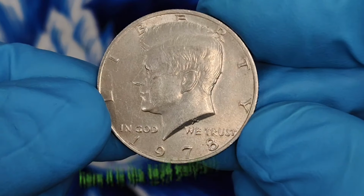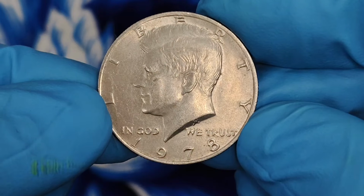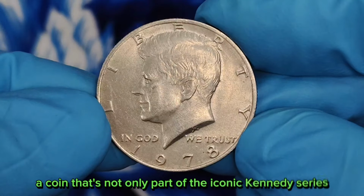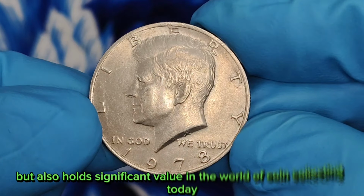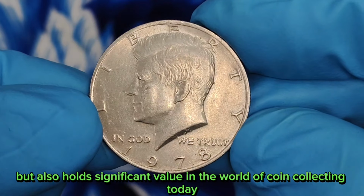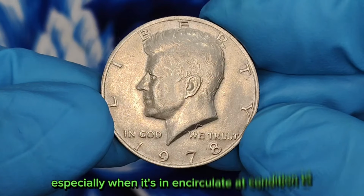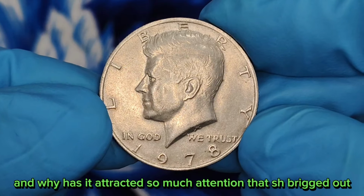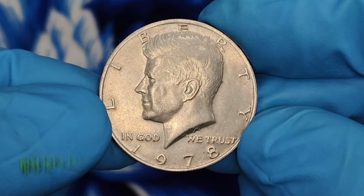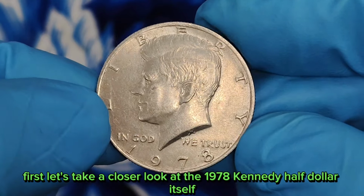Here it is, the 1978 Kennedy half dollar, a coin that's not only part of the iconic Kennedy series, but also holds significant value in the world of coin collecting today. What makes this coin so special, especially when it's in circulated condition, and why has it attracted so much attention? Let's break it down. First, let's take a closer look at the 1978 Kennedy half dollar itself.